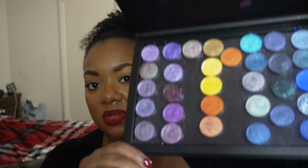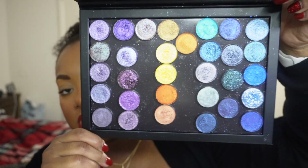Now, in addition to this being the smallest indie brand that I'm talking about, it's also, I think, probably the most affordable. All of their single shadows retail for between $5 to $10, and you can always get them on sale. The sale is usually 50% off, so you can get them between $2.50 and $5. And paying $5 for a multi-chrome is literally unheard of. And the quality is amazing.